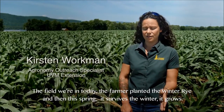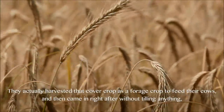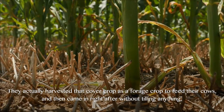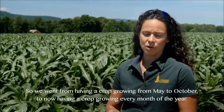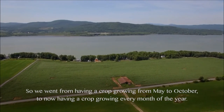The field we're in today, the farmer planted the winter rye, and then this spring, it survives the winter, it grows. They actually harvested that cover crop as a forage crop to feed their cows, and then came in right after and planted without tilling anything and just planted their corn. And that's what we see growing here today. So we went from having a crop growing from May to October to now having a crop growing every month of the year.